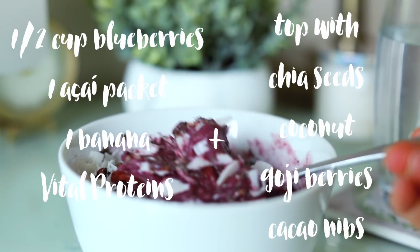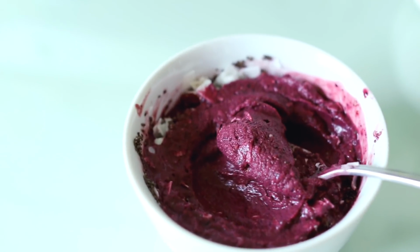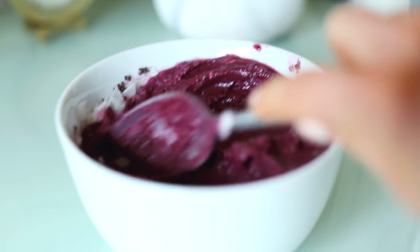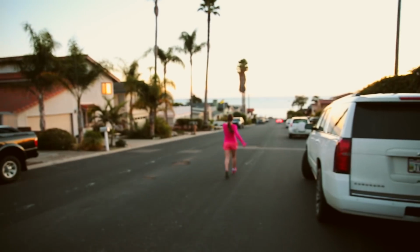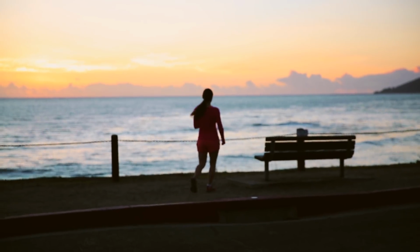And then I also really love acai bowls. So I really like things that are like chia seed pudding or smoothie bowls or acai bowls or just smoothies, because it's really easy to get that quickly into your body by just drinking it and immediately having that protein and the simple sugars and just everything that your body needs to recover.